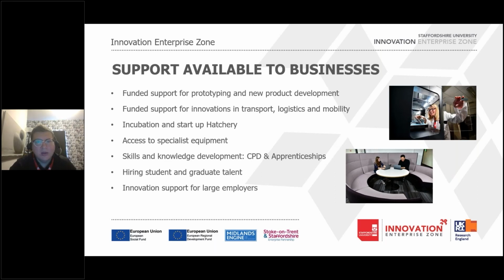So if you're interested in developing your staff and you wanted to look at funded options where you don't have to pay a contribution, then please have a chat with us and we'll run you through the list of available options. And every business on Pathfinder can also then take advantage of staff training. So please contact us.